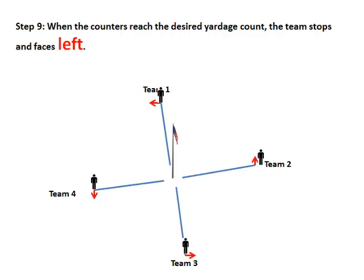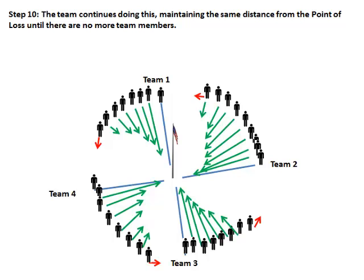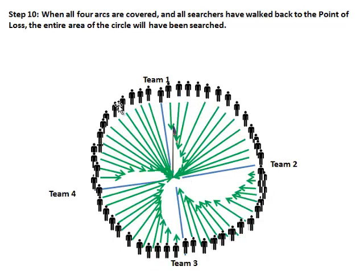Once the teams reach the designated number of yards, they turn to the left and start walking, with the exception of 1 team member that stays behind. The teams begin counting in terms of the team arc distance. And every time they get to the searcher arc distance, 1 searcher stops and the others continue walking. And eventually, the entire arc for each team is covered. And when the searcher reaches their spoke of the wheel, they begin walking toward the central point that should be visible.